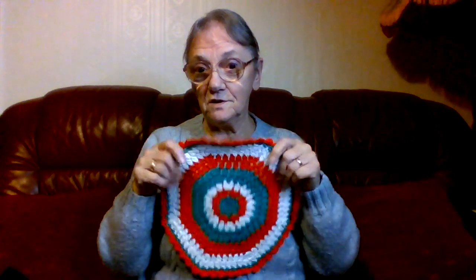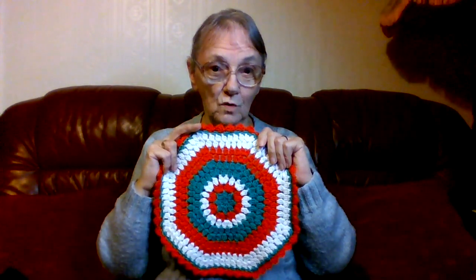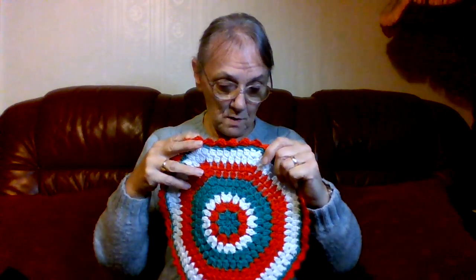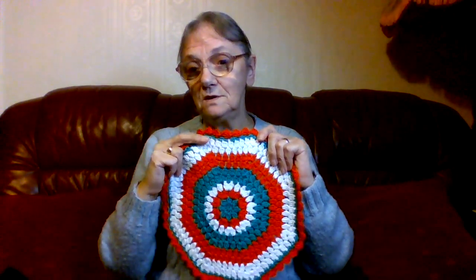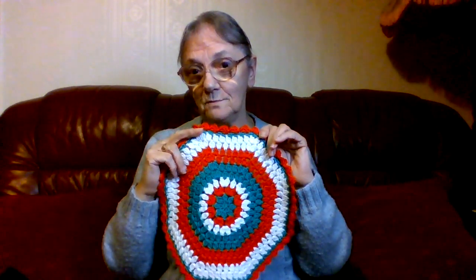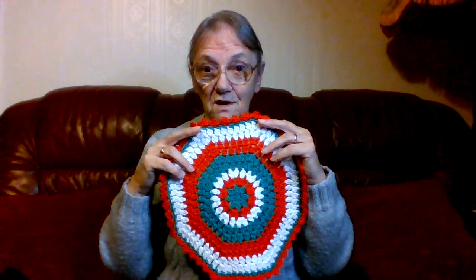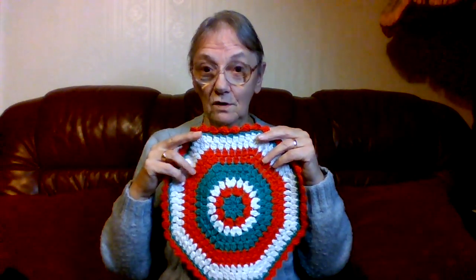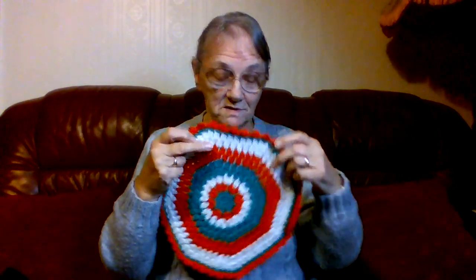So I weighed this after I'd done it, and there's about the same amount of cotton in it as in the set of 4 coasters, just slightly more. So I know I can charge about the same as what I charge for the coasters, and it took me about the same amount of time. I wrote down the time from start to finish. I started it last night and finished it off this morning, and it took me exactly 3.5 hours, which is about how long it takes me to do 4 coasters. So I'm putting this up for the same price as the coasters.